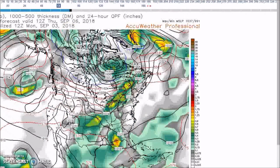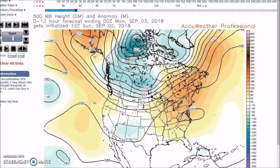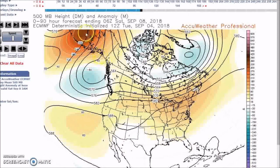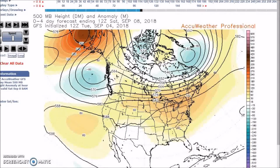This is for the period for September 7th to the 11th. We have a very strong ridge here over the Bering Sea, trough here to the south. And we have really like two ridges. One is centered here and one is here. They'll merge together. And you can see that as I go through some of the models. You can see the difference where the two ridges join.